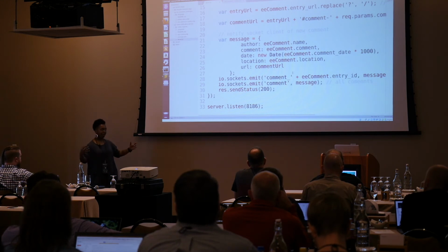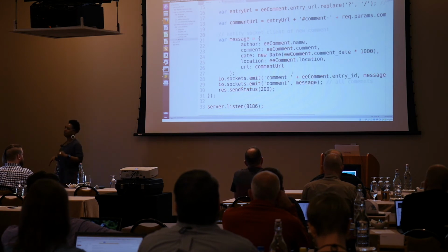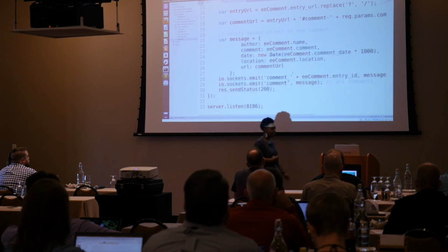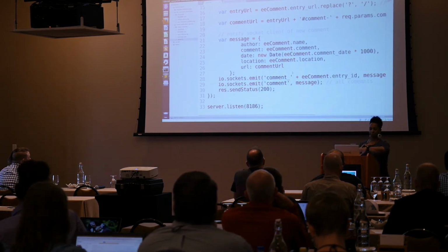All right, so at the end of this, we do a response.send status. Whenever you have an HTTP request, you must have a matching response. If you do not put a response, the server will hang, and nobody wants that. So we just close it off and put that send status there, and that is the end of our service.